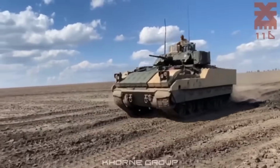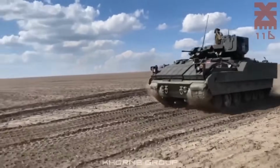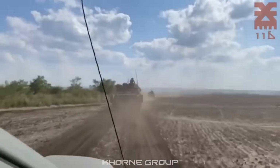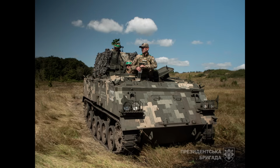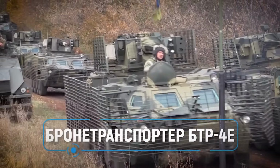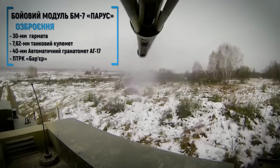AIFVs were developed in the early days of the Cold War as a means of providing infantry with a vehicle that would not only transport them to the front line, but also give them direct fire support when battling the enemy. AIFVs are distinct from APCs, or Armored Personnel Carriers, which will be covered in a separate video. The primary difference in function is that APCs are meant to transport troops to the front, but are not supposed to directly engage hostile forces, unlike AIFVs.